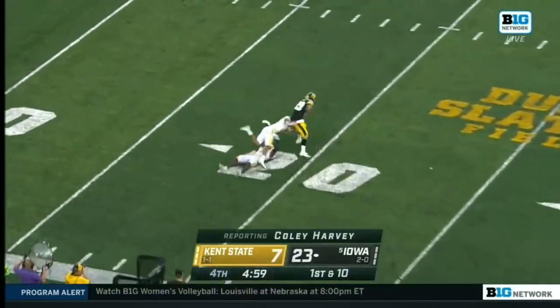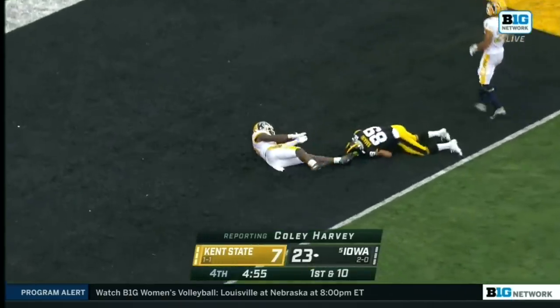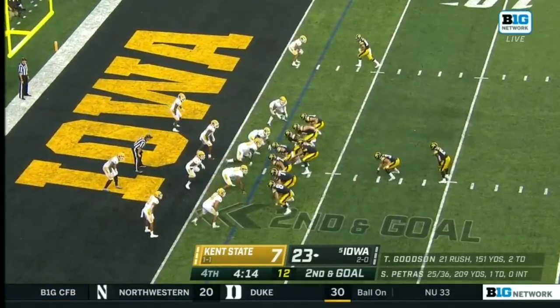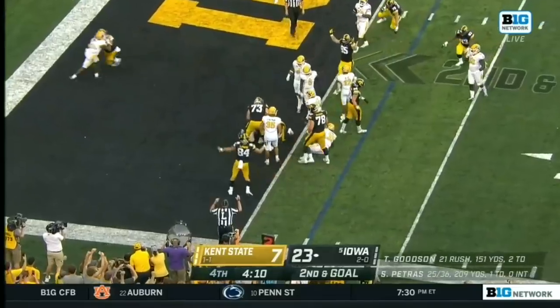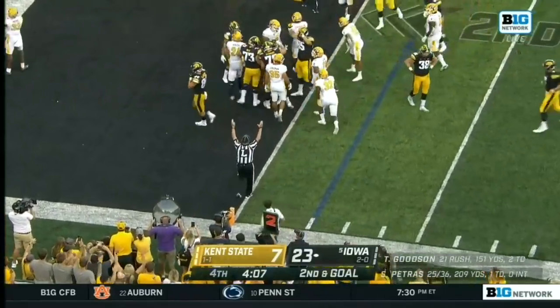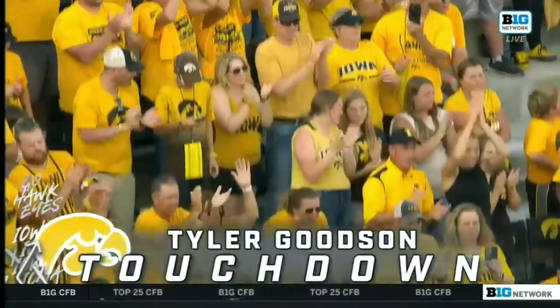Nico Reganey with the catch. He spun out of the tackle and run down just short of the goal line. With what they can do out of this personnel group. Yeah, they just got to run it downhill and smash it. Left side, end zone. Tyler Goodson, number 3 of the day.